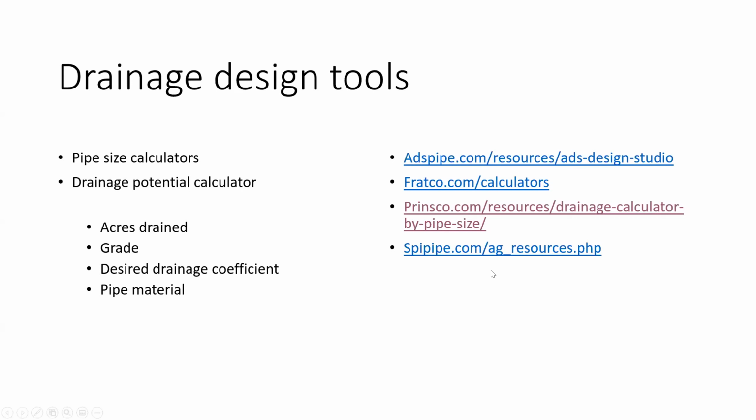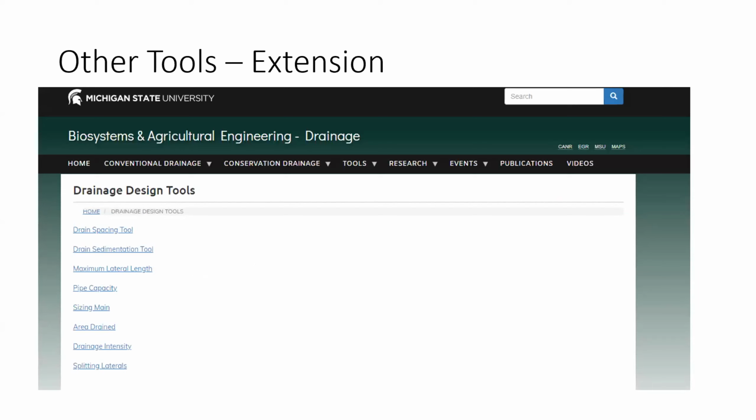I will say for our Extension University friends here, and I have one example, maybe if you guys have links to your own tools, feel free to drop those in the chat. Michigan State, I really like the way they have theirs laid out right now. That very first drain spacing tool on the Michigan State website is interactive and actually has a little bit of a profitability analysis calculated into it.